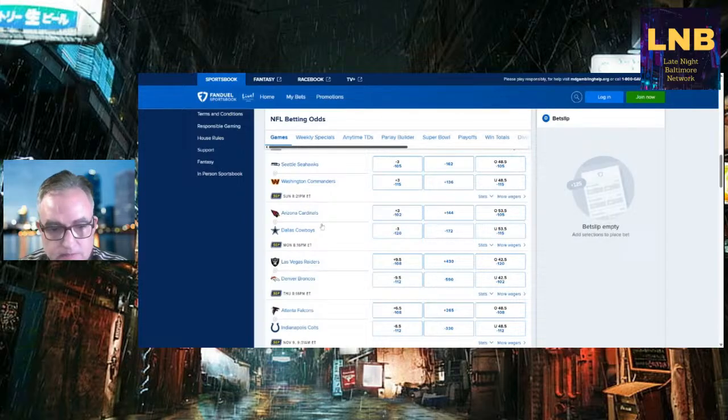Arizona's lost like 5 in a row. I'm going to go with Dallas. I think it'll be close at the beginning, but I think Dallas will pull away. It's in Dallas. It's prime time. Dallas is looking for a good moment.